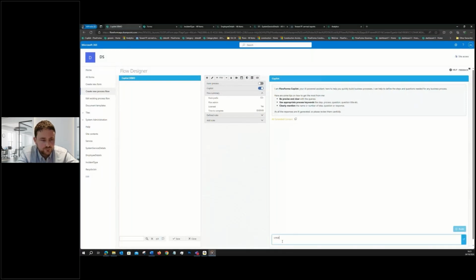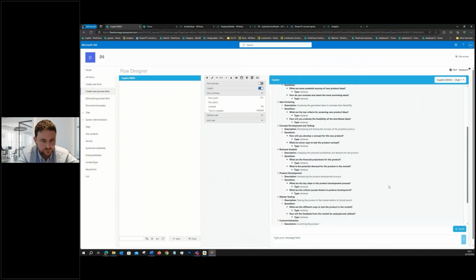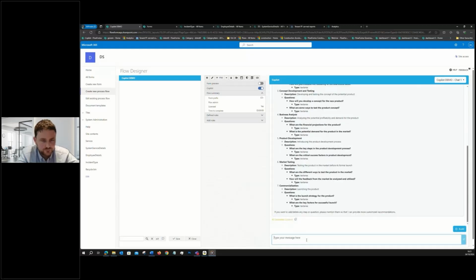So you can see here, this is a brand new session, and I'm putting in an instruction here to create steps in a new product innovation first. And when I click on the little plane, a few seconds later, it returns all of the steps. Not only does it return the steps, in this case, it actually returns a set of questions for each step as well. So again, what I want to do here is I want to put an instruction in place to ensure that the questions are not quite as long as they are there. They're descriptive there. We want to have shorter question titles instead. So I'm putting in the instruction there.